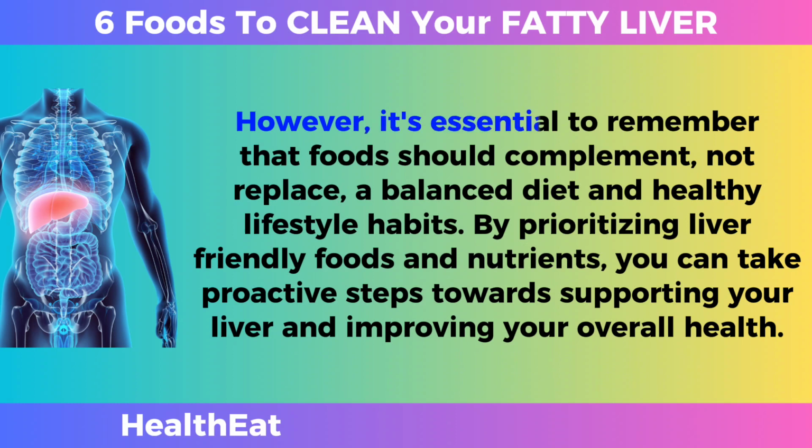However, it's essential to remember that foods should complement, not replace, a balanced diet and healthy lifestyle habits. By prioritizing liver-friendly foods and nutrients, you can take proactive steps towards supporting your liver and improving your overall health.